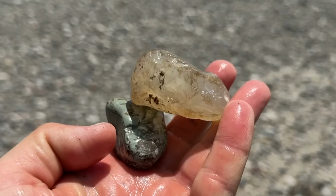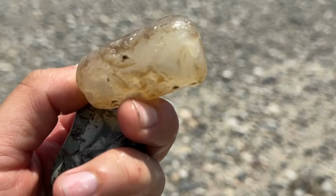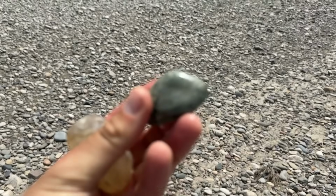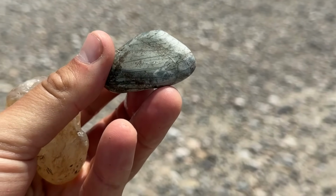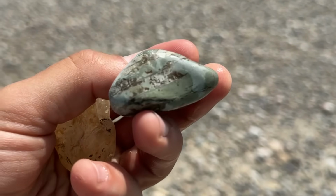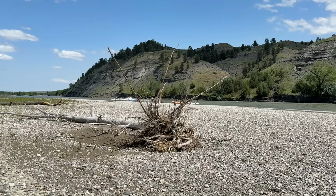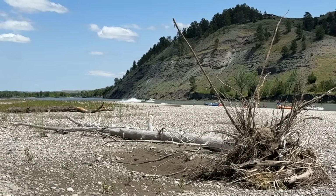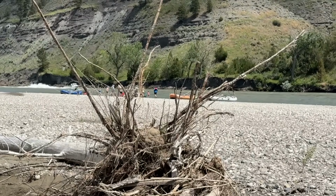Okay, we got a couple things here actually. Got this agate that does indeed have a little bit of banding in the corner. I don't know if you can see that on the camera. And then I also found this funky jasper. It's got some cool lines and colors on it. We got some other rafters that have joined us. And a jet boat going crazy. You never know what you're gonna see on the Yellowstone.